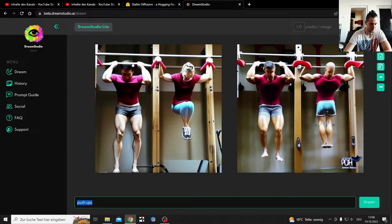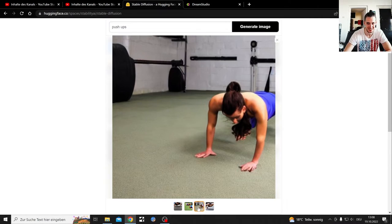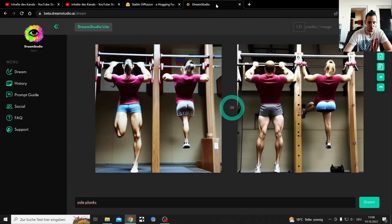Yes, I can look up the next exercise, which is side planks. Oh, God damn it. Side planks. Side planks. Oh, that's pretty accurate, I would say. The hair is totally glitched, but yeah, I'll take it. Totally glitched, love it. That's pretty accurate. We got actual females doing it.